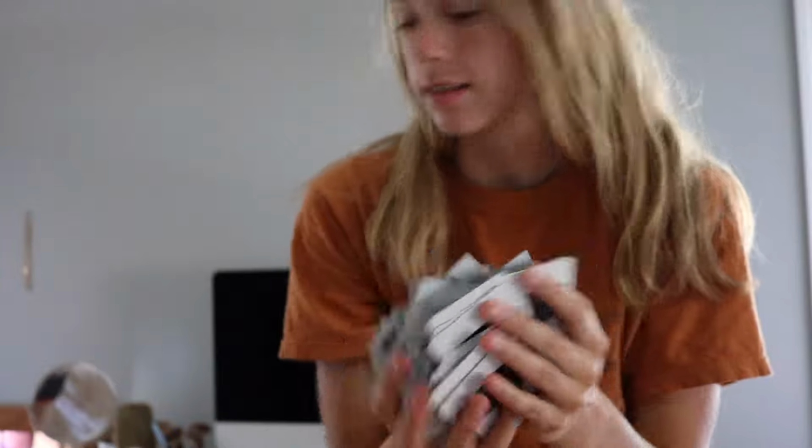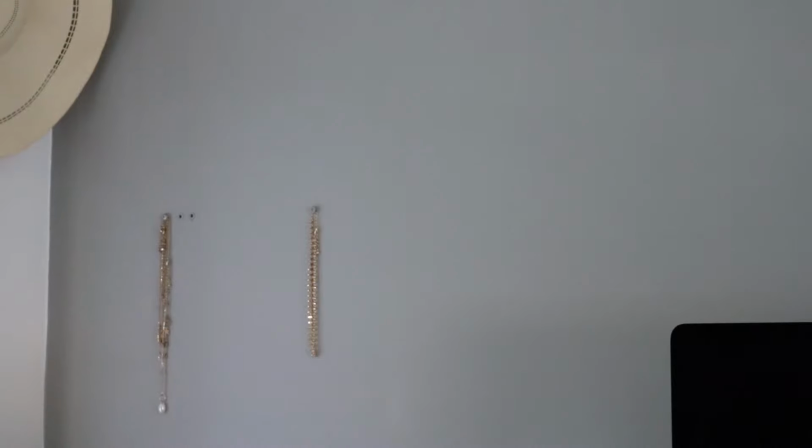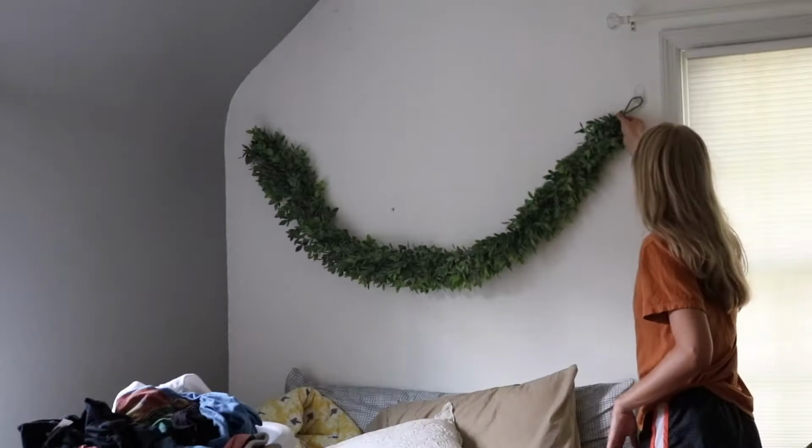Wasn't expecting that many, but I also have these, which are some fresh new ones. Exciting. Over here, as you can see, we have some nice jewelry just chilling on some screws, and so we're gonna take that off.